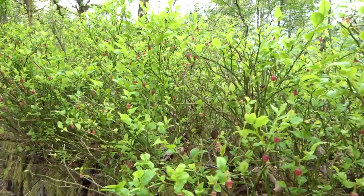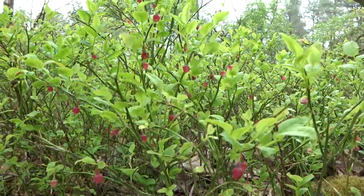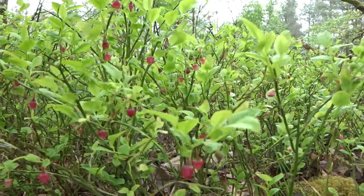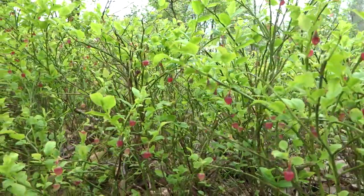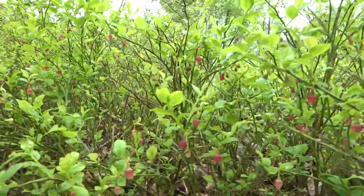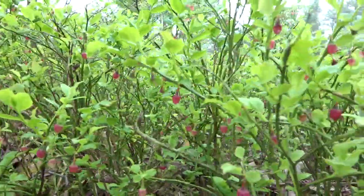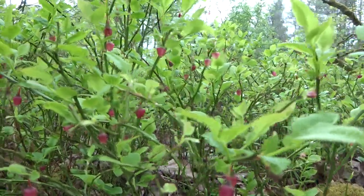Here we've got some Whinberry bushes, and as you can see, they're flowering. Now, these are similar to blueberries and blackcurrants. They have a similar looking fruit that tastes a little bit like a cross between blackberry and apple, and they are rich in vitamin C. They make really good pies as well.